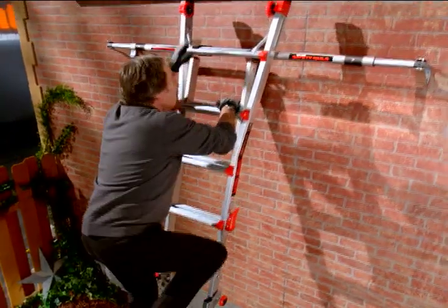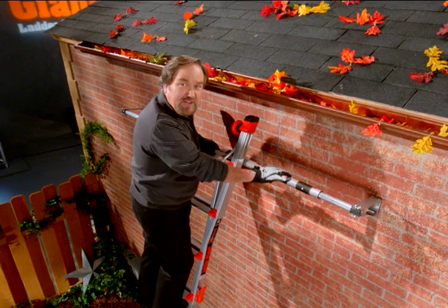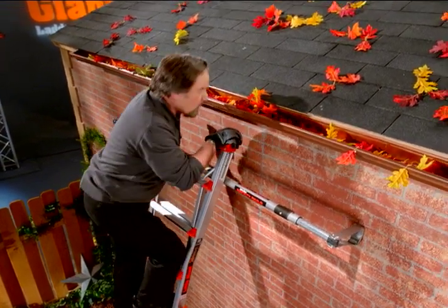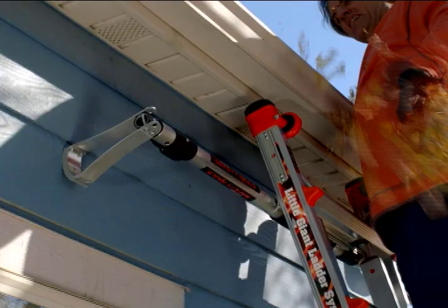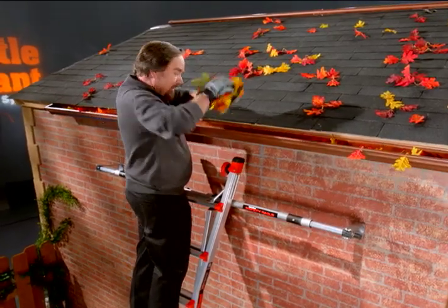And look at this. When you get around to cleaning out your rain gutters, it's much easier when you use your safety rails as a wall standoff. Now, with ordinary ladders, you have to work around the ladder. And the ladder can also damage your rain gutters. With the new safety rails, your ladder doesn't even touch your rain gutters, and there's no ladder to get in your way. Look at that.